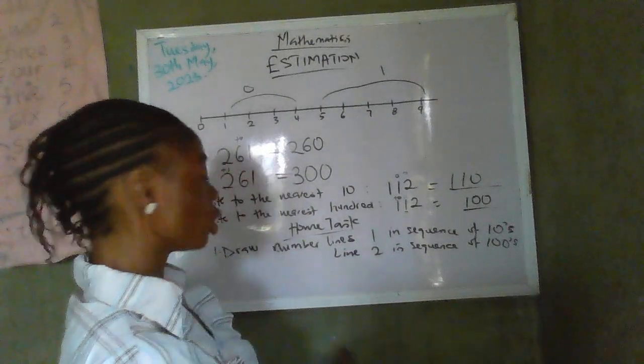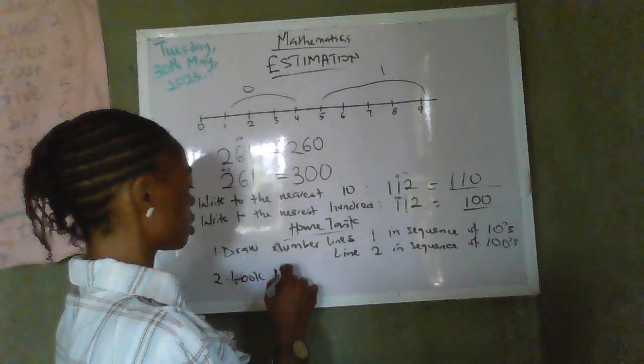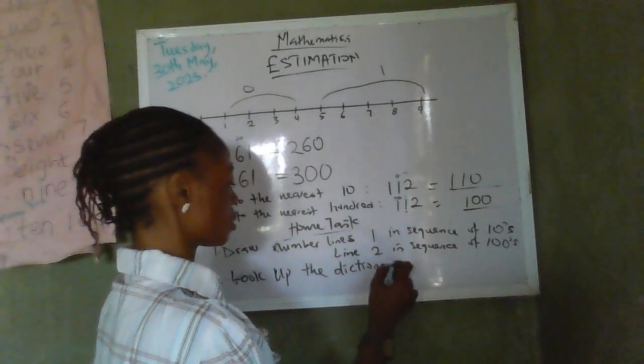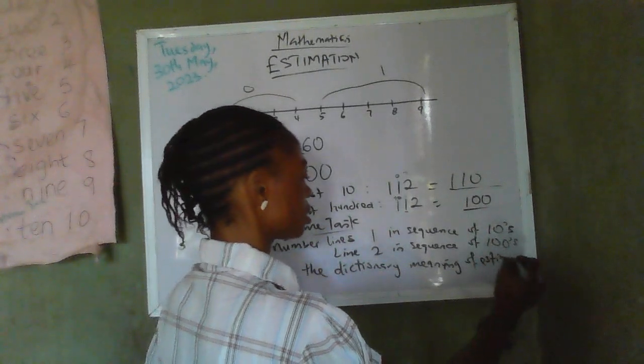Then another home task: you look up in the dictionary the meaning of estimate.